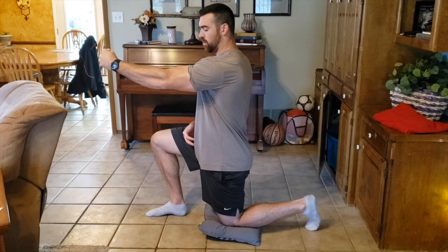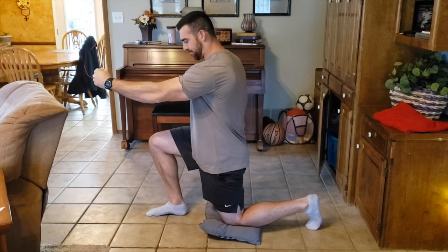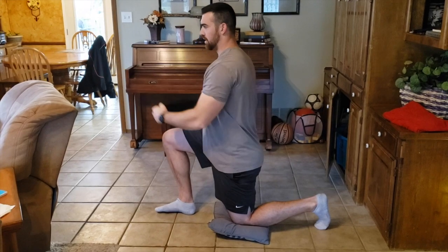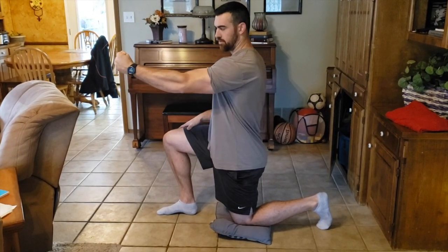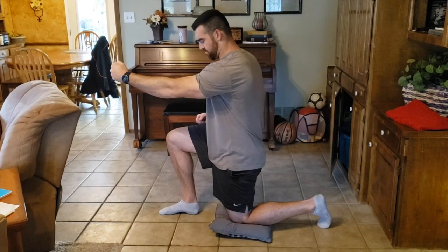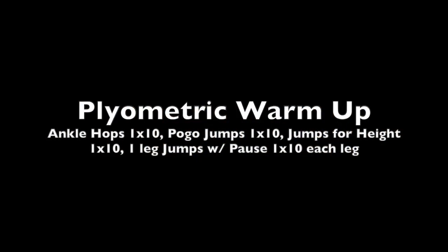So we'll ramp up, squeeze, abs, glutes. I'm going to push down and back. For 15 seconds, count to 15 in your head, then you'll relax. And I'm going to do the opposite direction. Ramp up, squeeze, abs, glute, and I'm going to push down and forward. Good. I'll get 3 reps of that on the left leg, 3 reps of that on the right leg.